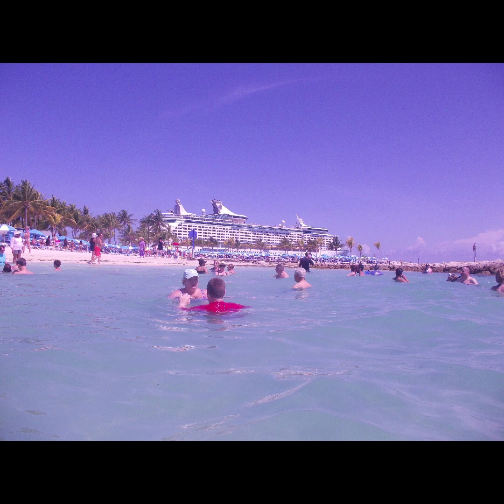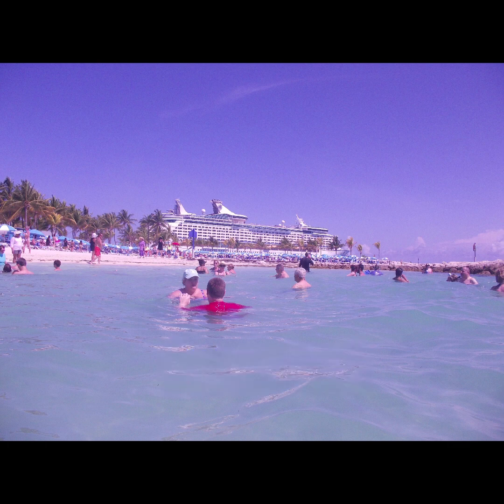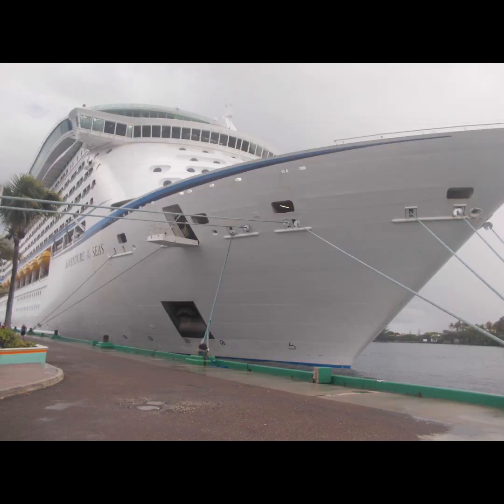Now, some ships also have things like race cars. I believe that is on Norwegian Cruise Line. That is the longest, I think, race track on a cruise ship. Now, I didn't get the opportunity to try it when I was on the Norwegian Bliss. That, I believe, was an upcharge. I'm not 100% sure what the price is. I would definitely try that if it was free, but I didn't want to pay the upcharge.